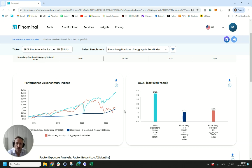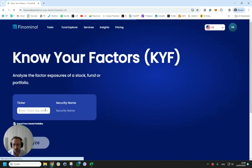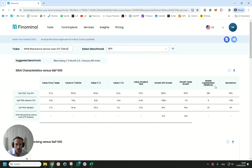But it does show us that SRLN, so we see the performance over here from 2014 to 2024, behaves quite differently than these bond indices. We can see especially 2020 during COVID, right? SRLN declined significantly. So that seems to indicate that SRLN does provide something different than fixed income exposure. And we can simply check that on our Know Your Factors tool by doing a quick factor exposure analysis.